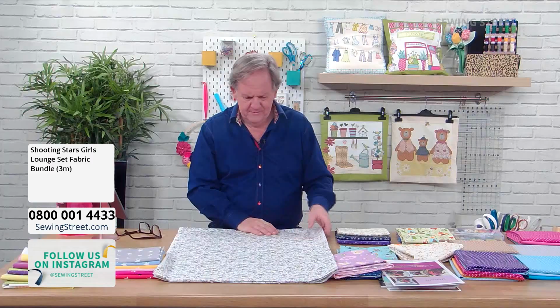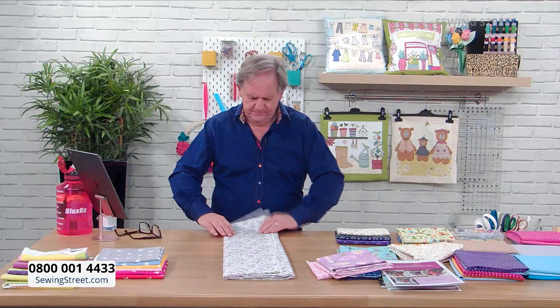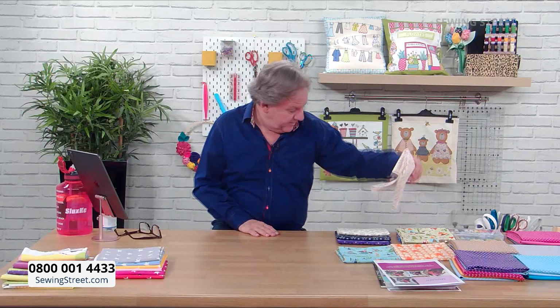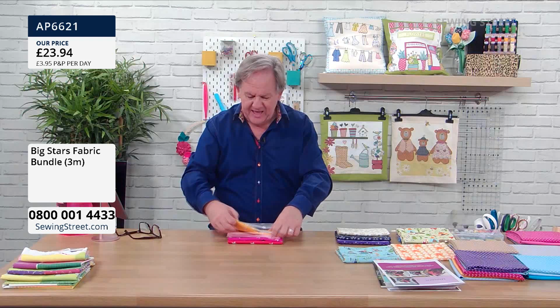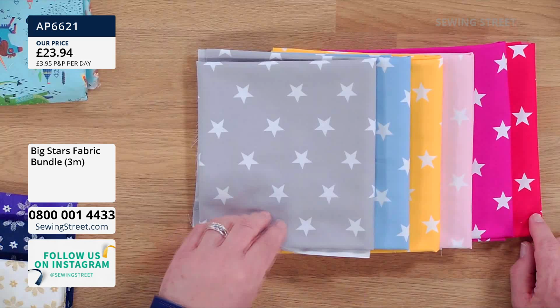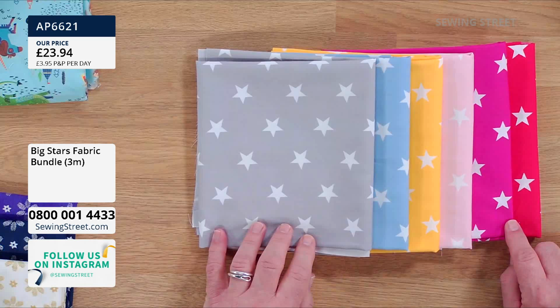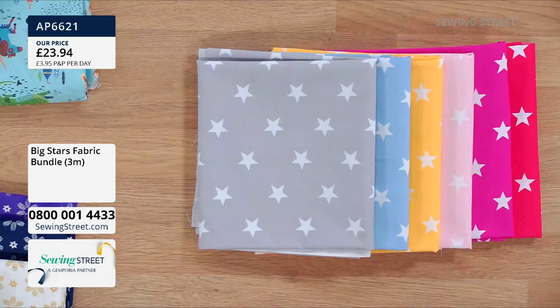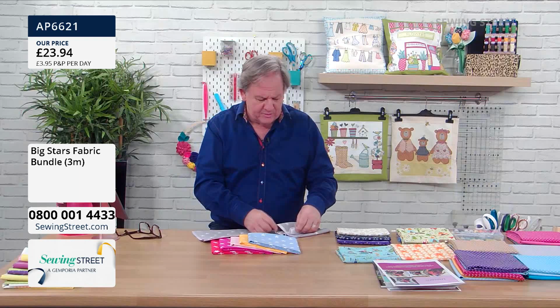Next one. Big star fabric. Of course I can. Oh, I love this. This is available today in the bundle. These are all of our Rose and Hubble big stars that we offer, and Hannah's done a bundle for you. They feel like poplin. These are cotton poplin. So you get 1/2 metre of the grey, 1/2 metre of the blue, 1/2 metre of the yellow, 1/2 metre of the pale pink, 1/2 metre of the fuchsia, 1/2 metre of the bright red. You could quilt with them. All you have to be careful of is when you mix them with another fabric, because it's a lighter weight. That's the next weight down from a quilting weight.